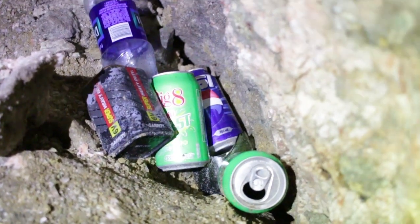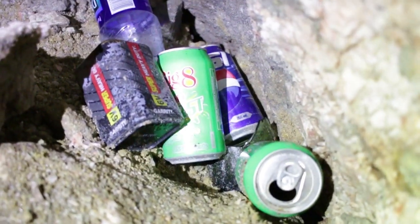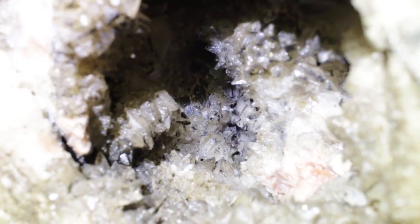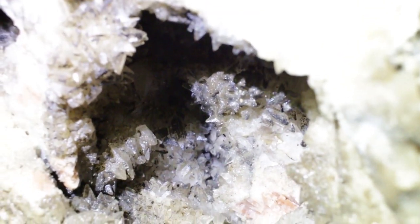And someone's been in here because there's an old 6-volt lantern battery, as well as some Big 8 and Pepsi cans, Dasani water. All these openings, like little geodes, all crystallized with their little pointed teeth of crystals.